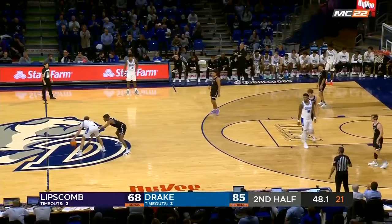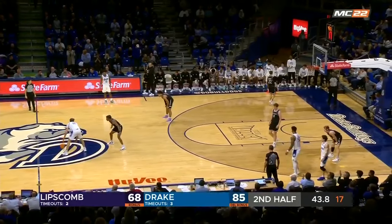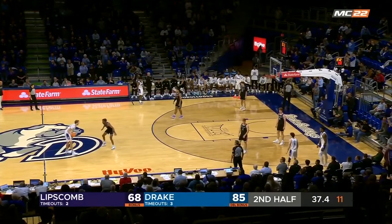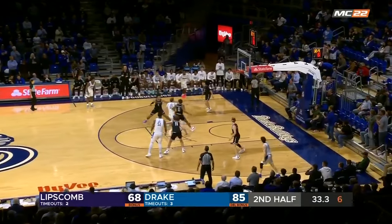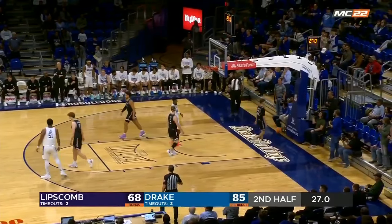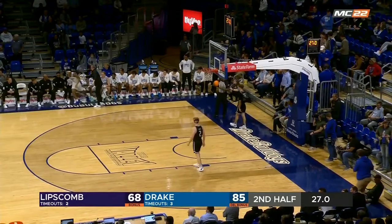Final minute of this one, and the Bulldogs will stretch their home non-conference win streak to 38. And they will stretch their streak of scoring better than 80 points under DeVries to 55-1. Tucker, has he got two more in him? So Tucker fires again, and this time a rare miss for him. And with 27 seconds left to play, Lipscomb will play the basketball.